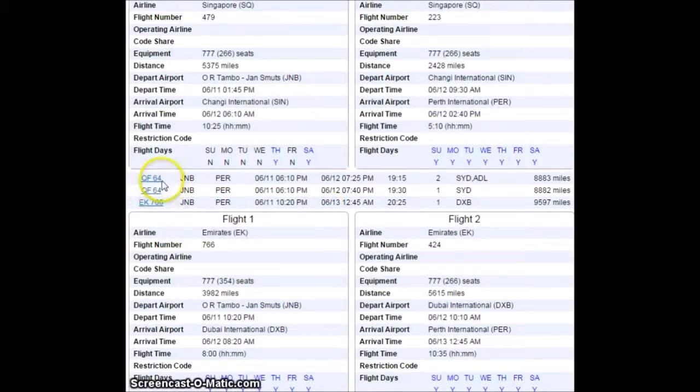You'll see a lot of these, QF64, Qantas 64, all of those are fake. Those are all to Sydney. The first flight is to Sydney, 6:10 p.m. You'll see all of them are leaving at this time. So whatever the rest of the flight is doesn't matter, because the first flight part is fake. So this is a fake listing. You see they're listing it at even the one stop, 8,882, which is only 1 mile less than the two stop.